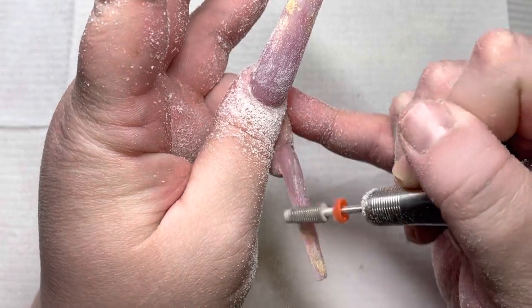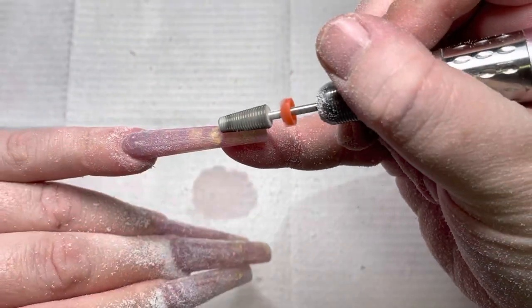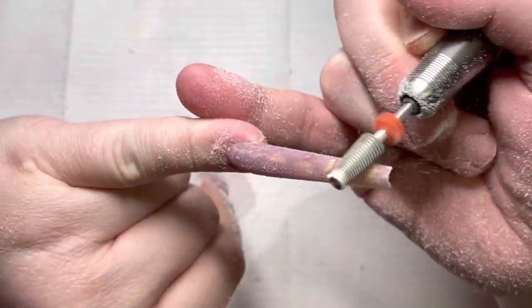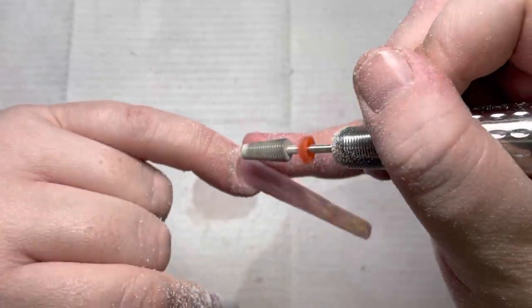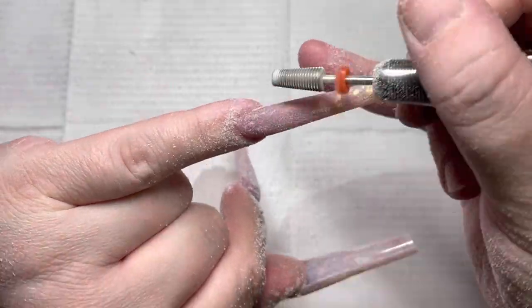Anyway, we're still filing here. We're still filing. And then all I'm going to do, these are very simple. I didn't do any bling. I was going to do bling, y'all, but I was so tired. I had to go to bed. By the time I finished, it was like 11:30, 12 o'clock at night. So I had to go to bed. I was like, no, I'm not going to sit here and do bling.